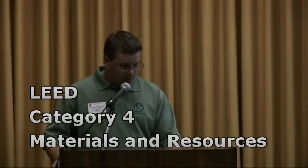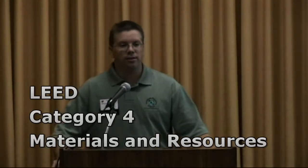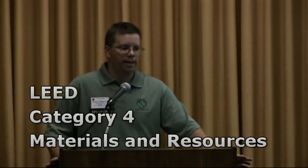Materials and resources, the next category. This one is geared more towards the contractor. The contractor plays a very huge role in LEED certification because as a design professional, we try to design, show them the avenues they need to pursue, but it's the responsibility of the contractor. And one of the important things is making sure that they recycle the material on site. Remember the 40% I was talking about before, how much it goes to the landfill? So you're paying for the material up front, and then you're going to pay to send it away somewhere. So it seems like a waste of money there, doesn't it?